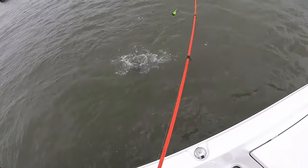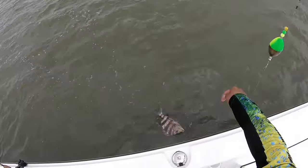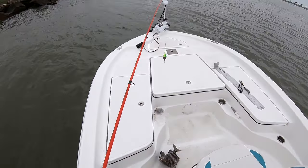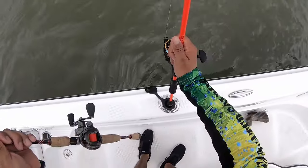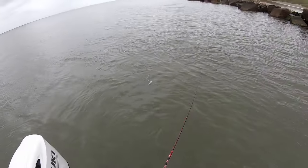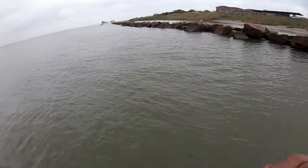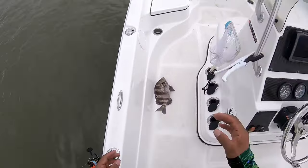Another sheepshead. I'm gonna flip this one. Maybe not. A lot bigger than he seemed. He was just chilling there. All right. Look at that, he got off. Let me recast this one and deal with the little sheepshead. Fix the drag, that's perfect. Thank you, buddy.